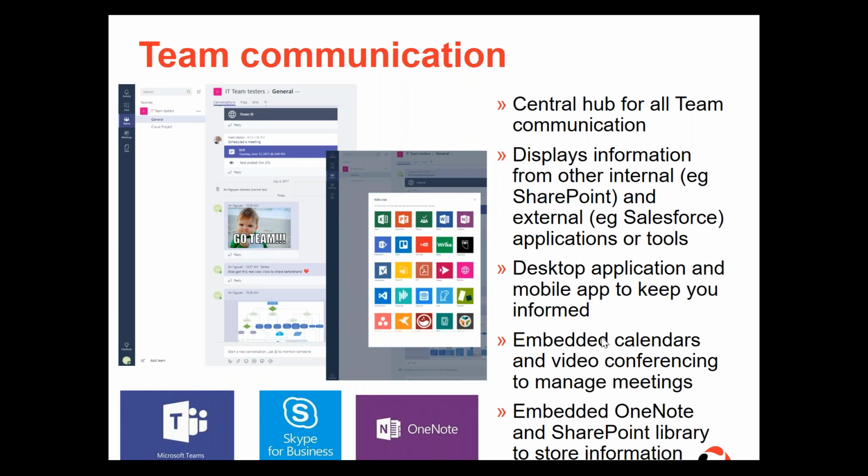So if there was one thing that I would encourage people to look at for communication and collaboration within your teams, Microsoft Teams would be the product for that. Now, I'm not saying there's still no value in SharePoint and some of these other tools that I'll talk about in a minute, but Teams is one.